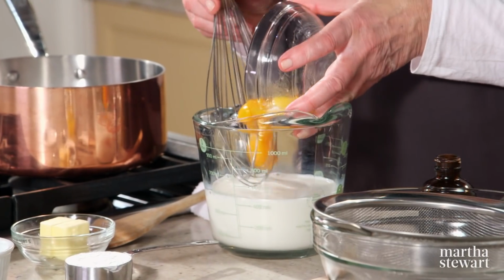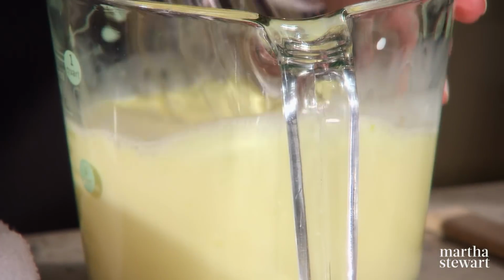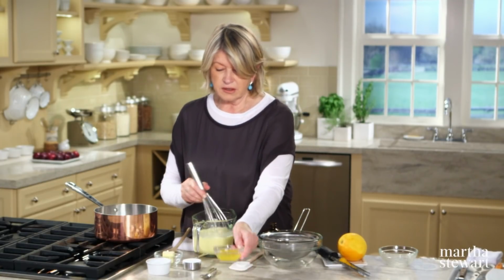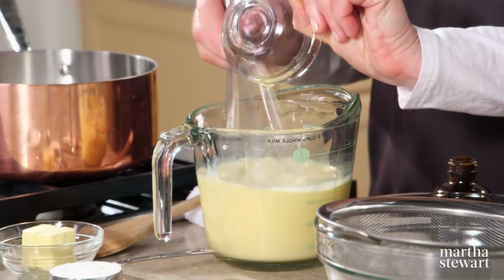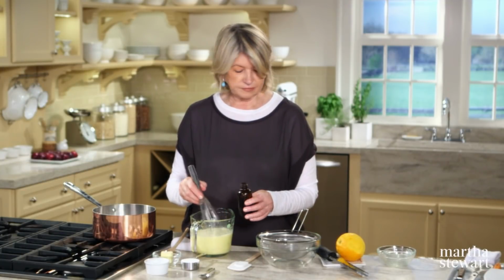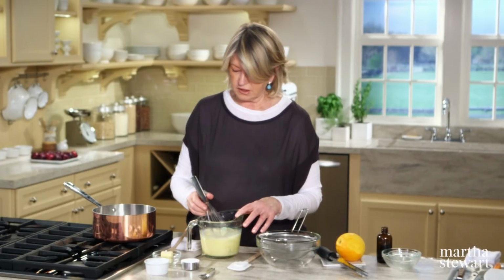So now for our orange-flavored, beautiful pastry cream. 4 egg yolks mixed into 2 cups of whole milk, and whisk them quite well. I like to do this prior to adding them to the dry ingredients. And 2 tablespoons of orange juice, and 1 teaspoon of vanilla. So that's all nicely incorporated, yes.